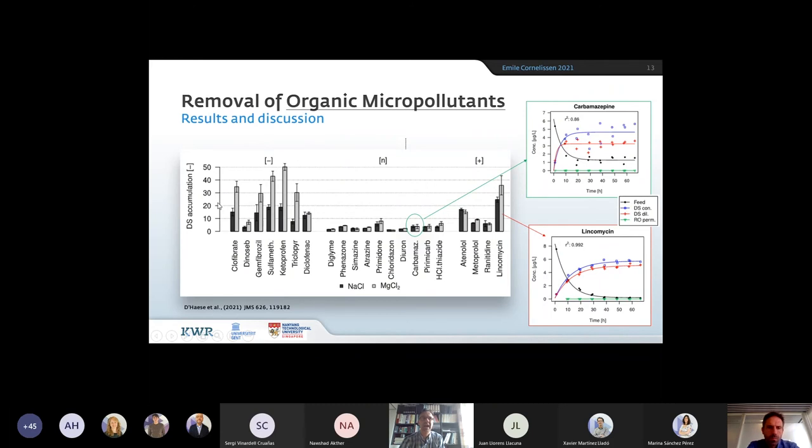You have basically an accumulation of these compounds in your loop, and this was the nice insight that we obtained here. You can see it also. Arnoud modeled this, and you can see here the outcome of only two examples: carbamazepine and lincomycin. The blue line is the concentration of this organic micropollutant in the feed line. And the blue and the red are the relevant concentrations in the FO-RO loop. So you see a serious accumulation of these matters in the FO-RO loop.